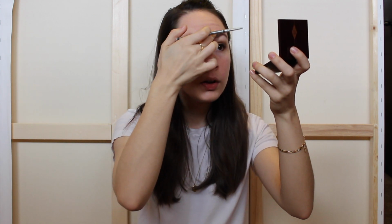But anyways, so just gonna smudge it. Now, with a lot of my things, I try to make it look a little bit more natural, so it's not going to be perfect. Obviously, my eyebrows aren't perfectly symmetrical. Like, nothing's perfect.